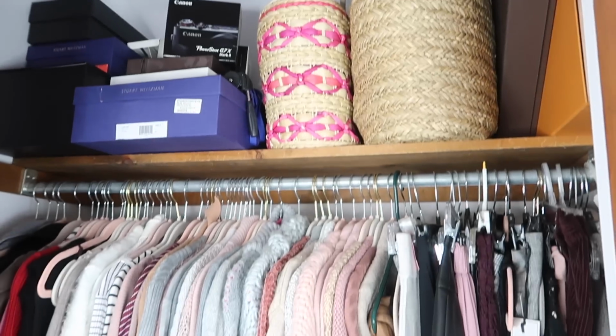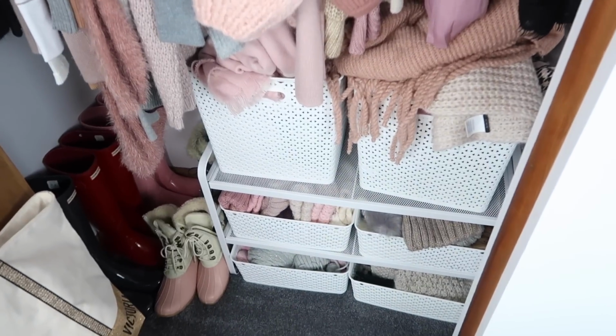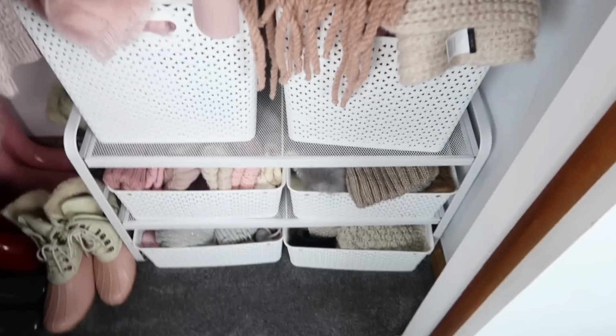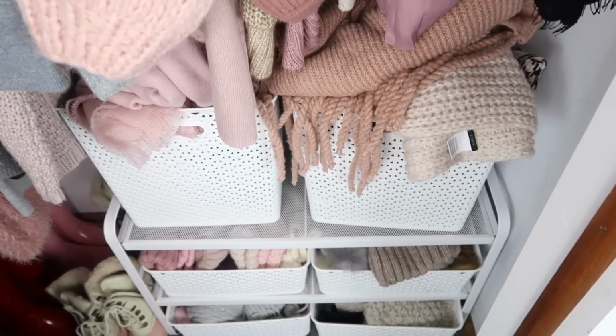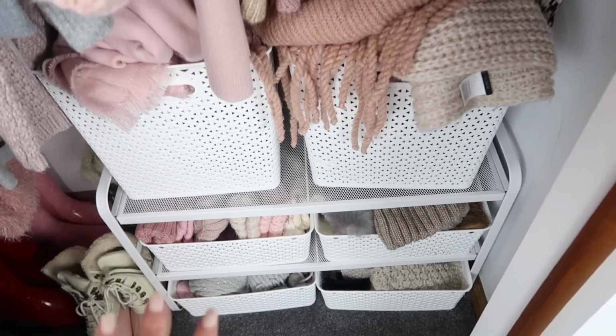Okay, this closet across, I'm going to show you guys really quick because there's really not a whole lot that I am going to go through, because I recently did this whole section here for my winter accessories. In these two bins, I just have to reorganize it and make it look prettier. At times I'm in a rush and I have to throw scarves in these bins, but I usually have them rolled up in there.